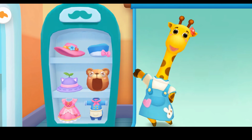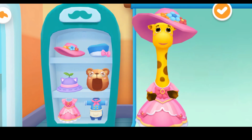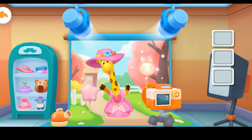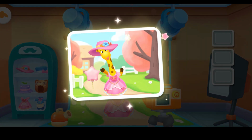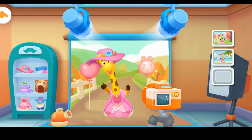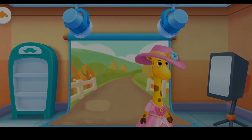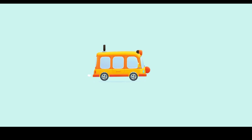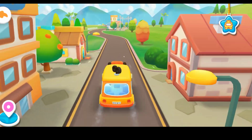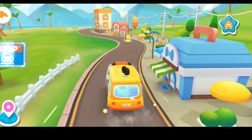So many pretty clothes. What should I wear? Turn on the light, please. What a great photo! Thank you! We finished our photo shoot! Let's go! Bye, baby bus!